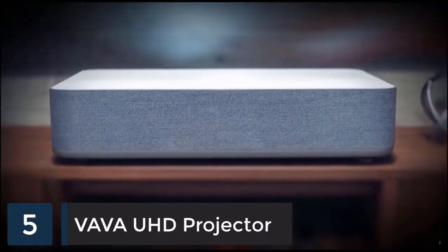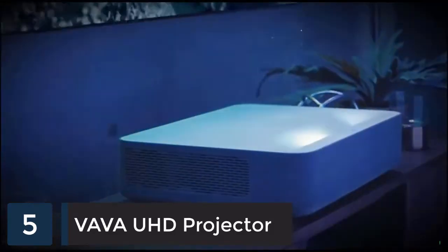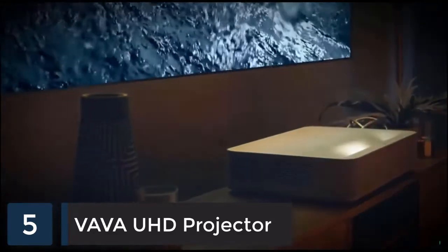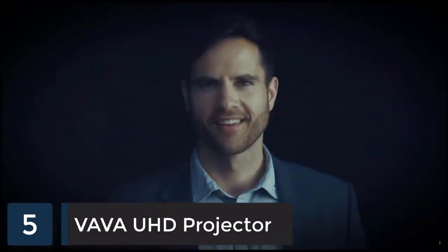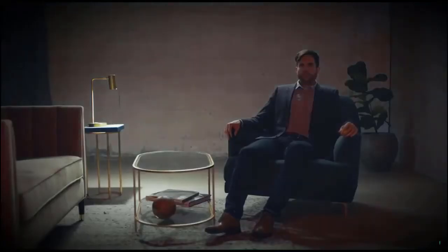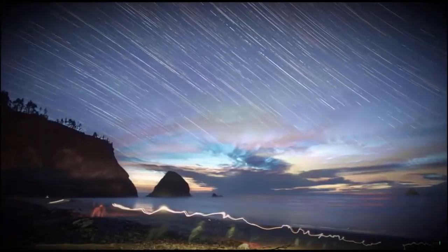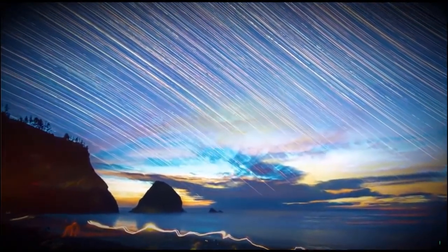Introducing the world's most powerful 4K projector. Capable of delivering a massive 150-inch picture, the ultra-short throw technology brings a true 4K experience to transform the way you watch TV. We used ALPD 3.0 technology to double light efficiency, create superior color, and the highest brightness out there.